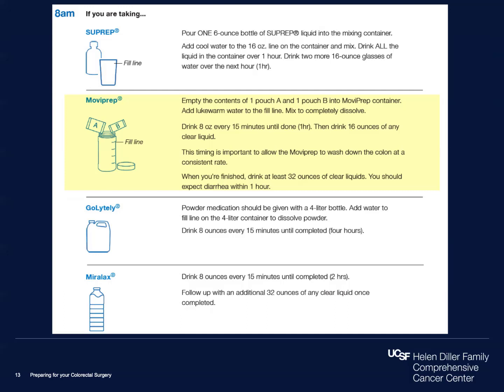If you got MoviPrep, you will empty the contents of 1 pouch A and 1 pouch B into the MoviPrep container. Add lukewarm water to the fill line and mix completely to dissolve. Drink 8 ounces every 15 minutes or until done over an hour. Then drink 16 ounces of any clear liquids. This timing is important to allow the MoviPrep to wash down the colon at a consistent rate. When you're finished, drink at least 32 ounces of clear liquids. You should expect diarrhea within 1 hour.